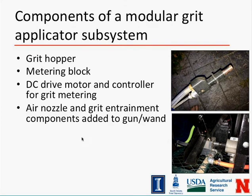And then we have the air nozzle and grit entrainment components that are added to this modified pressure washer gun that allow this to function the way that our experience has dictated, I guess. What you see in this diagram is the entrainment point of the grit, down at the bottom end or the outer end of the gun. The air is coming down this tube from the pressure washer and goes through the blast orifice inside here and accelerates that air as it goes through that blast orifice.